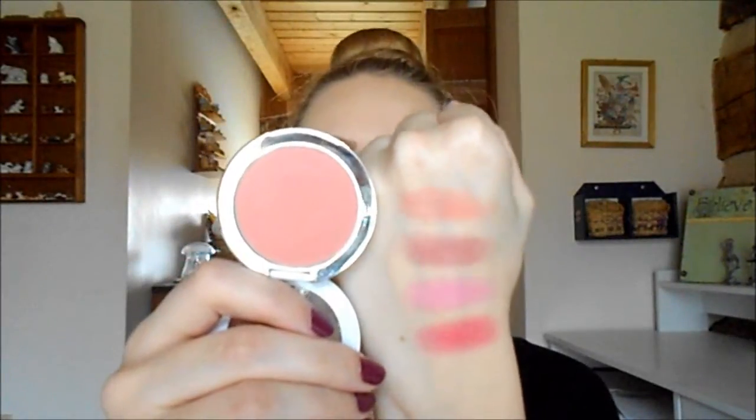And here is what Melon looks like. It is the top swatch. And as you can see, this is a matte finish. I believe most, if not all, of the Sonia Kashuk blushes are either a matte or a satin finish. They do have a shade in the line called Sunset, which is really popular. It's more of an orangey coral, and I think that one has a little bit of shimmer in it, but it looks mostly matte on the skin.